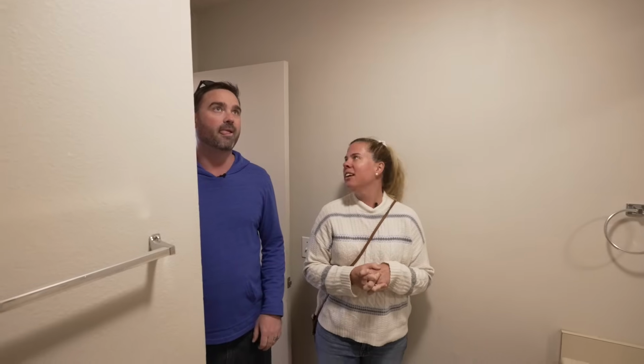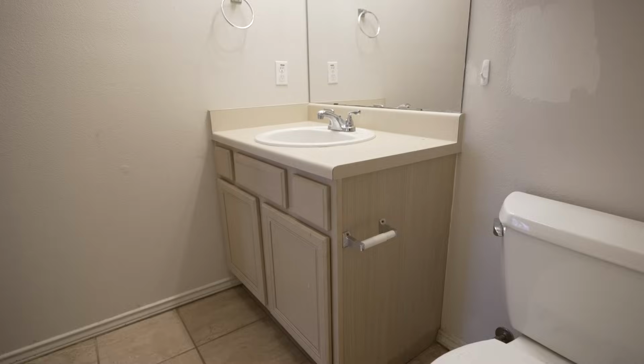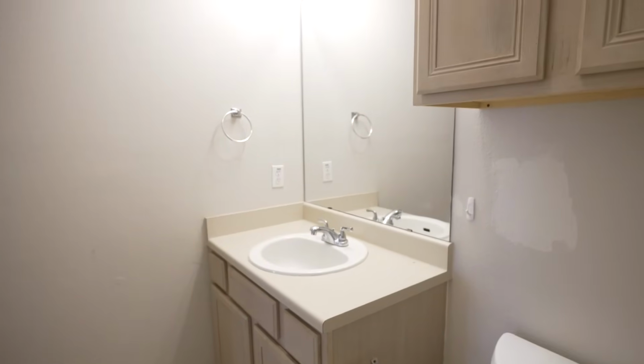You just don't want to hear the hate comments of people that say, "I've got that tile in my bathroom." That's all I'm trying to do, protect people's feelings. The vanity's a great shape, maybe a new countertop and sink and light fixture above it.